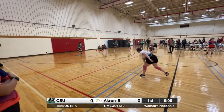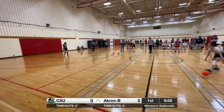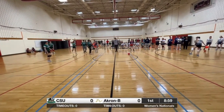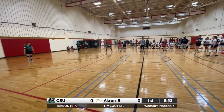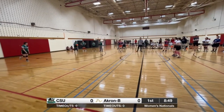Sweeney with a nice counter. Almost caught Fogle reaching, but not to be had there. So we've got Figueroa with a throw, then Sweeney with a throw that bounces. Two on two here, early goings, first half. Akron-B against Cleveland State.